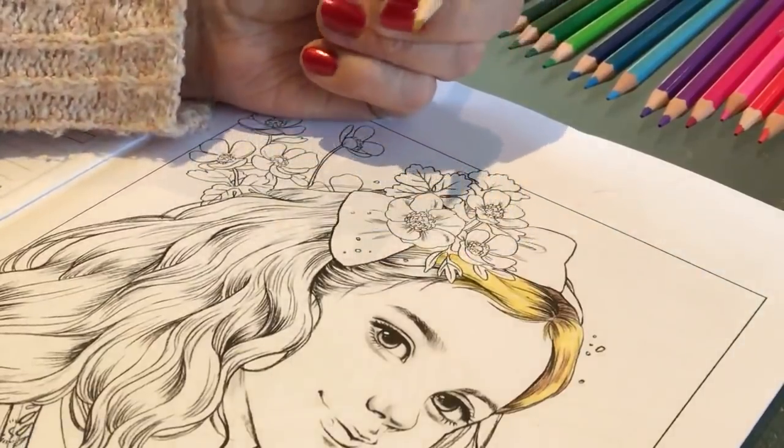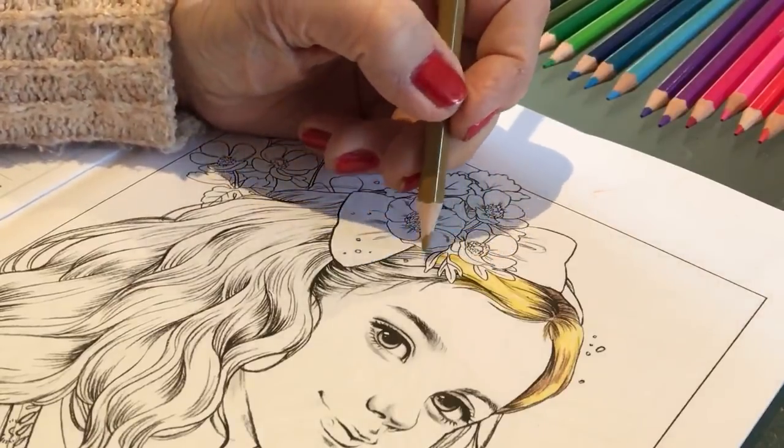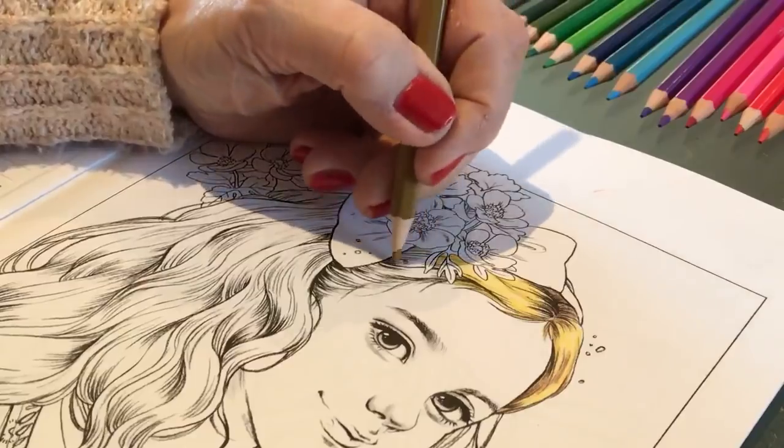Uh-oh, I made a mistake there. That's the bow. Oh no, that's the hair, that's fine.